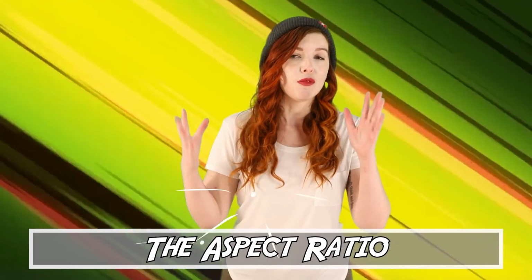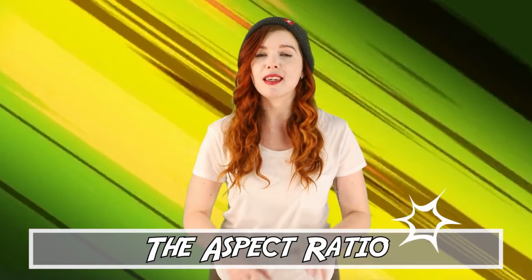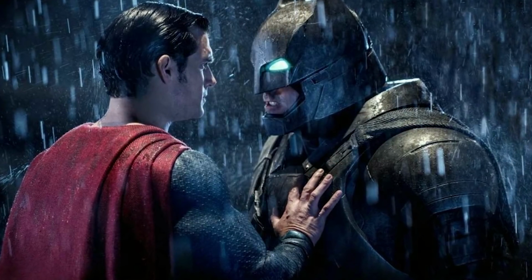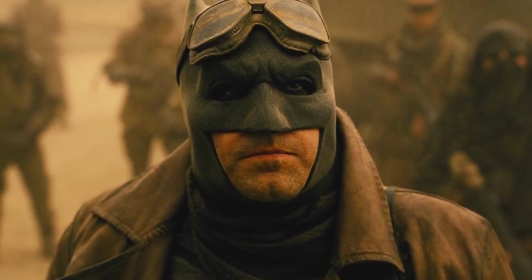Number 9, the aspect ratio. Even down to the visuals, the Snyder Cut version of Justice League is very different in comparison to the initial release of the film. Snyder himself became a fan of the full-frame look while shooting certain scenes for Batman v Superman in this ratio for IMAX, and it seems this love has carried over to the Snyder Cut, which will make use of the same ratio of 1.33 to 1 as opposed to the initial 1.66 to 1 aspect ratio.